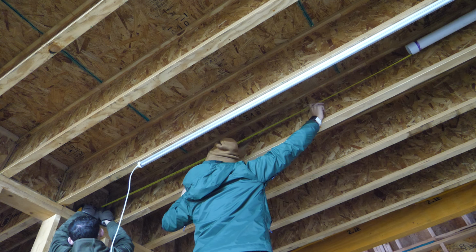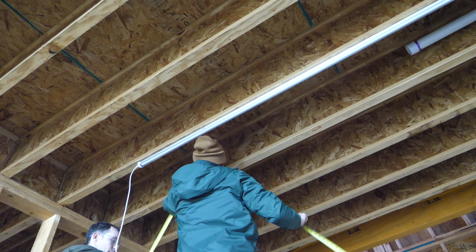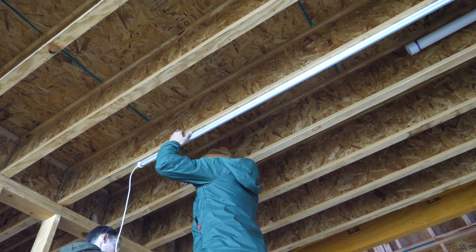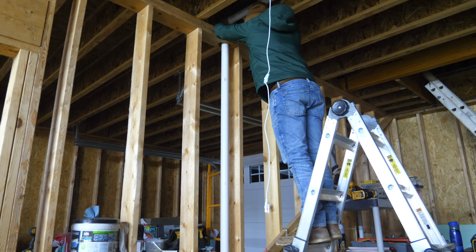Okay, flange to flange, we're gonna go 90 and 7/8. Plus our engagement depth, which is 3/4 inches per pipe. The 90 and 7/8 plus 1.5 inches is 92 and 3/8, yep. 91 and 7/8 plus 4/8. Yeah. Yep, okay, I got it up over the T.